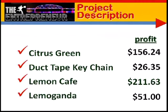Okay, cool. Let's take a look at all of the companies. So the profits there: Citrus Green, $156.24. Duct Tape Key Chain, $26.35. Lemon Cafe, $211.63. Lemoganda, $51 in profit. And if I'm not mistaken, one of the members in the class totaled this all up. All of these companies were planning to donate their profits to a charity of some sort, and it was $465, I believe, something like that.